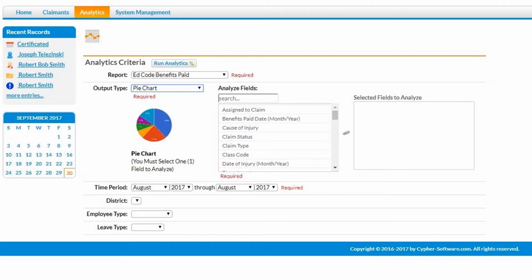The employee type allows you to only look at classified or only look at certificated or only look at others if you like, in addition to the other fields that you've selected from. And you can also only look at the industrial leaves or the non-industrial leaves if you like, and keep those reports separated as well.